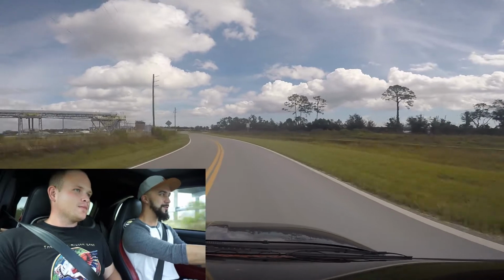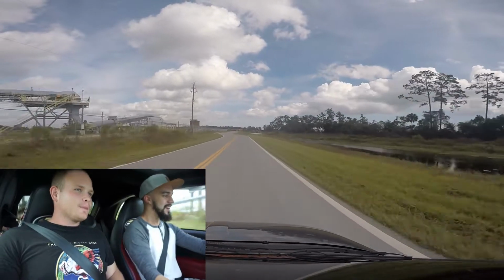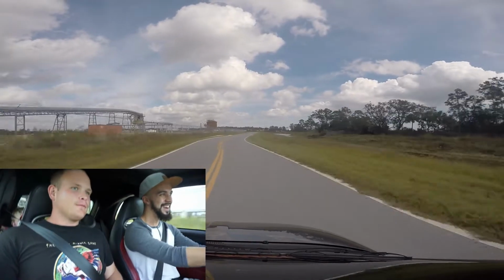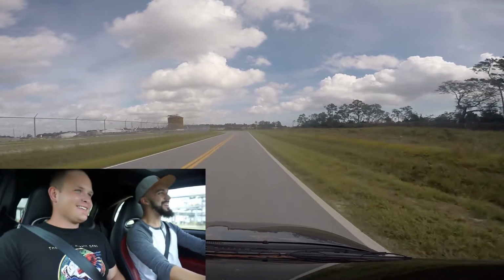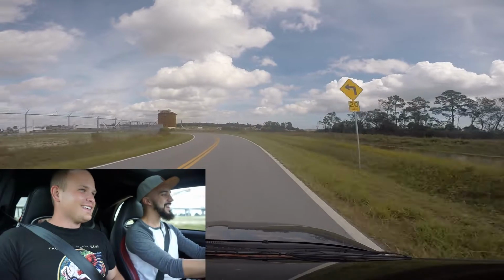A little bit of torque steer. Yep. This is fun. This is definitely fun. A little backfire.